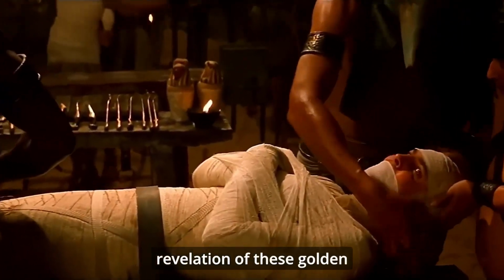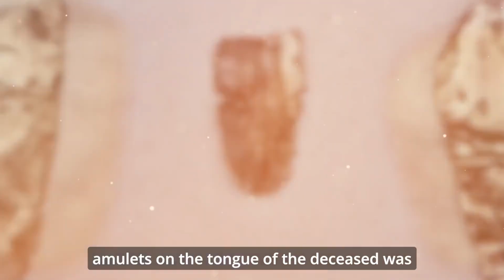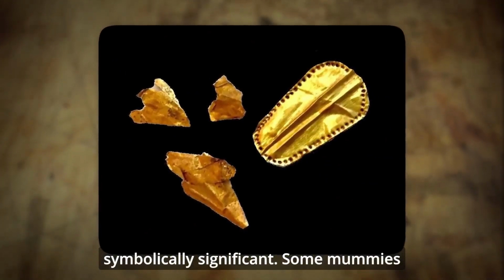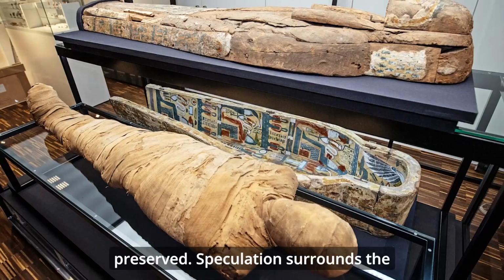The revelation of these golden-tongued mummies adds an intriguing chapter to Egypt's mummification tradition. While placing amulets on the tongue of the deceased was common, using gold for these artifacts made them symbolically significant. Some mummies had golden chips shaped like human tongues, scarabs, or lotus flowers, although many were poorly preserved.